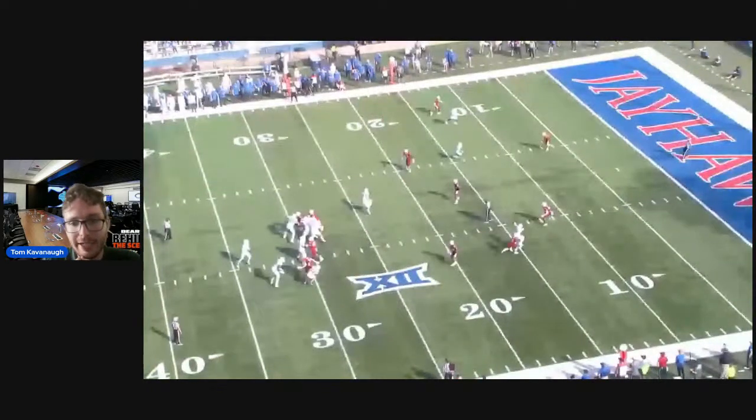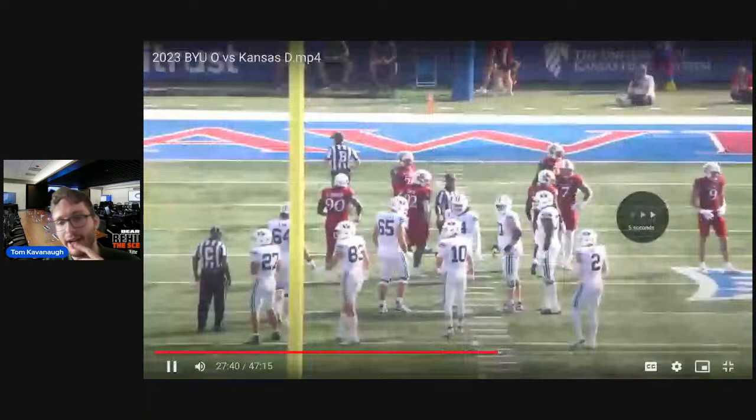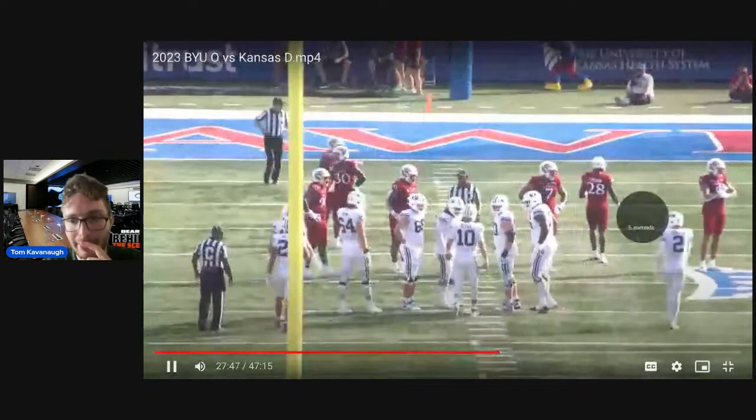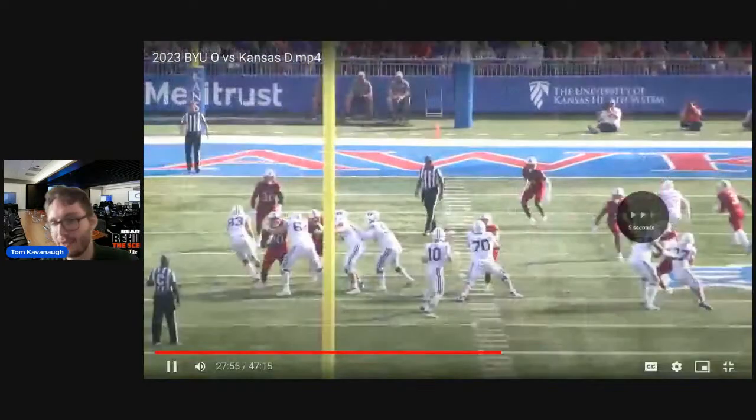Yeah, again, it's just too many inside moves for me. I know they're working, right? I'm not trying to take that away from him, but I can't really blame him because they're trying to chip him here. I get it, man.